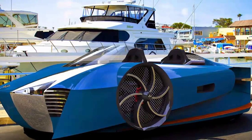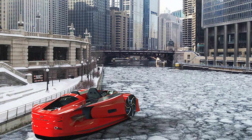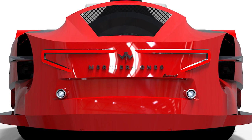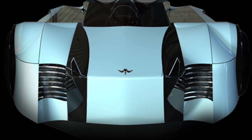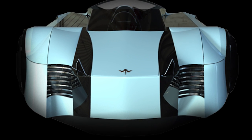Excitingly, the promised top speed is listed at 80 miles per hour. If Mercier-Jones can deliver that speed, it will break the current world record for hovercraft speed by nearly 30 miles per hour. Early versions of the Supercraft are already available, albeit with a top speed of only 56 miles per hour.